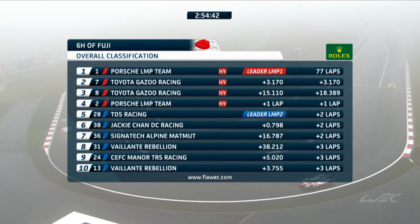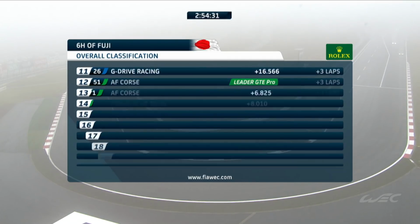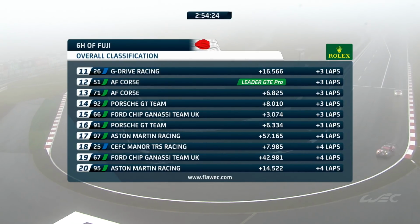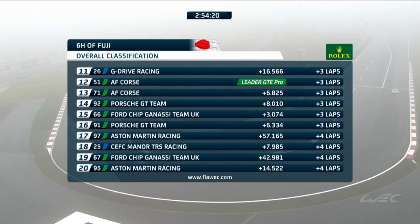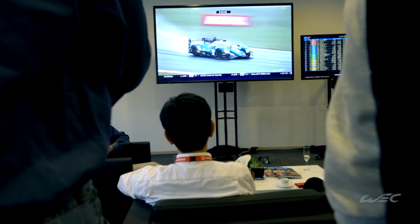Midway through the 6 Hours of Fuji, and thanks to that long stop for the Toyota, the number 1 Porsche still in front. TDS Racing coming from the back of LMP2 to the front as their pit stop strategy unfolds. In the GTE Pro Class, it's Ferrari One Two ahead of the best of the Porsches, the 92 car. And in the GTE AM class, it's also a Ferrari One Two. Pole sitters Clearwater Racing, the only pole sitters still leading their category, ahead of Spirit of Race.